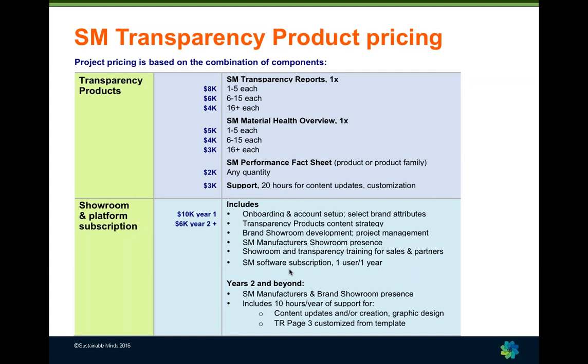about making improvements. In subsequent years, the recurring cost for the platform fee is only $6,000, and it actually includes 10 hours for support to make content changes. If you want to change a case study, pictures, links to anywhere, that's all part of what that's for.